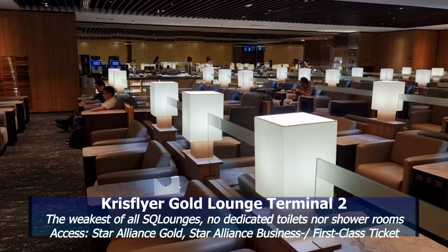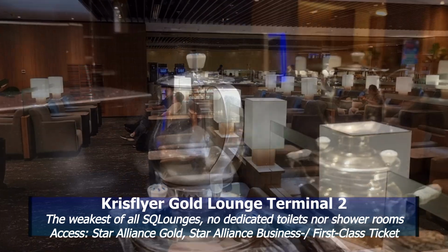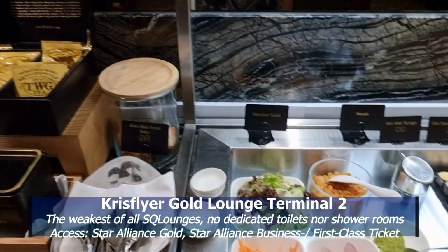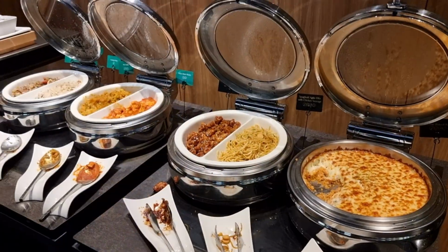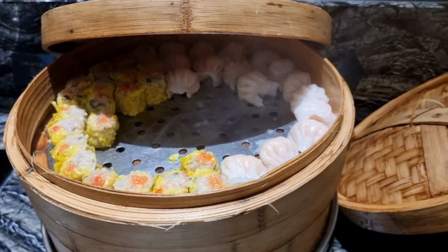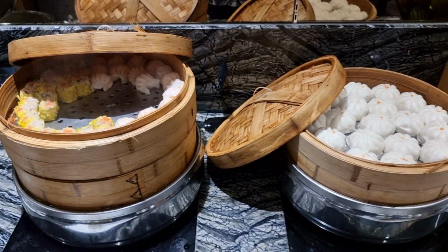And now I'm gonna say something unusual. They cannot compete with the Star Alliance Gold Lounges in Europe, such as the Senator Lounges of Lufthansa in Frankfurt, Munich or Zurich, which are actually much better. The reason for that, however, lies in different access policies.